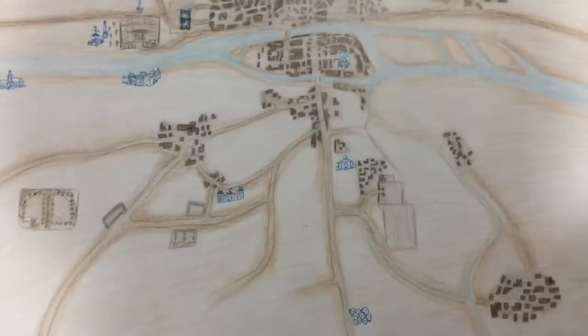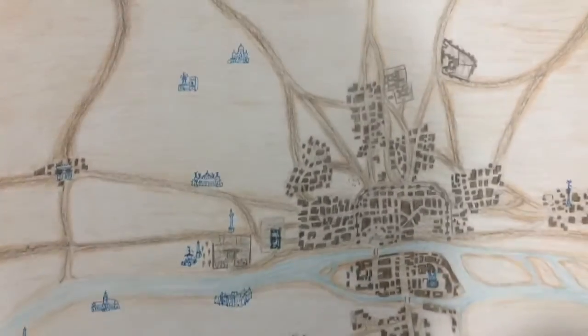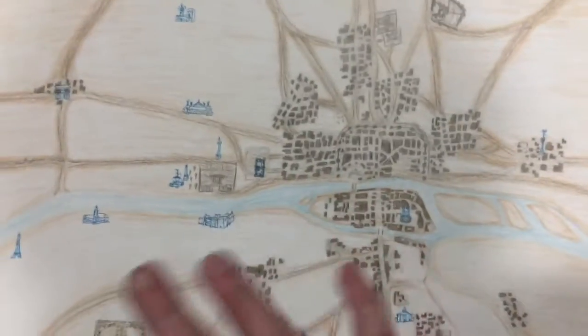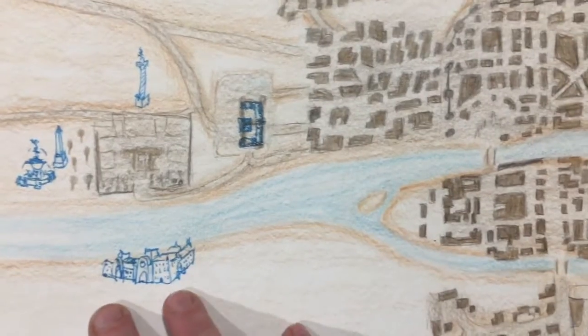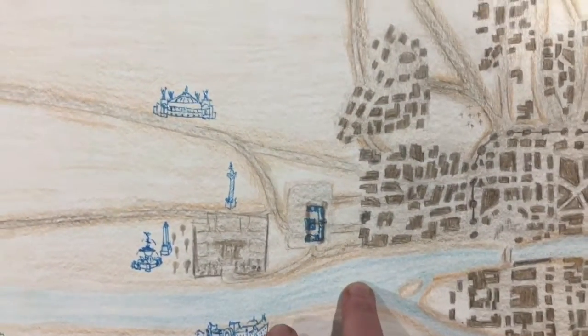Paris with its modern monuments is all done. This is a 1180 map in glittery metallic pen. I've placed the modern monuments.